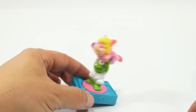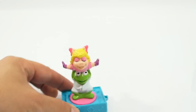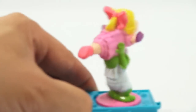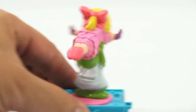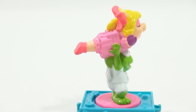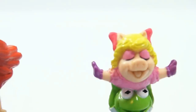All right, looks like they're doing some kind of twirling dance on a record player. It's a record player. There's a little Happy Meal birthday. They look happy. And a Happy Meal. All right. Here we go. Yeah, I'll just do it backwards here. Sorry for my arm there.